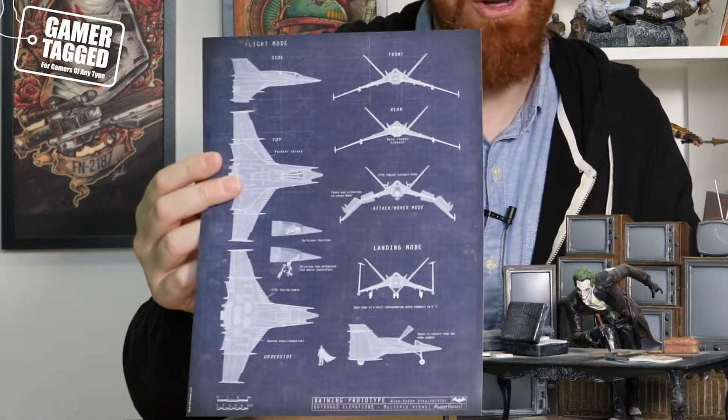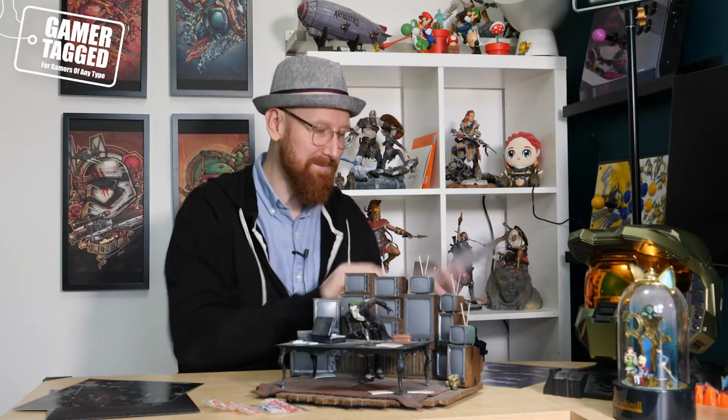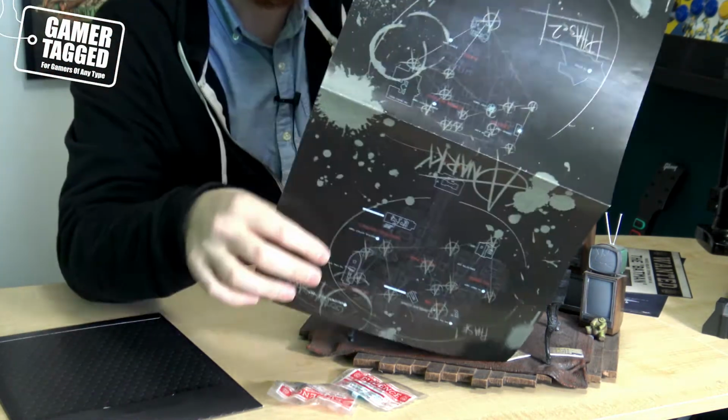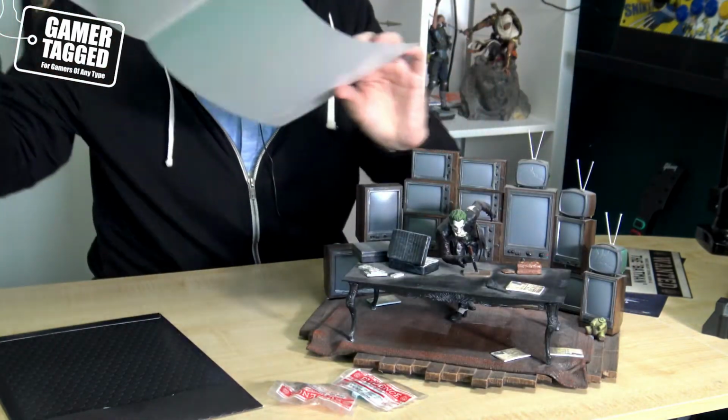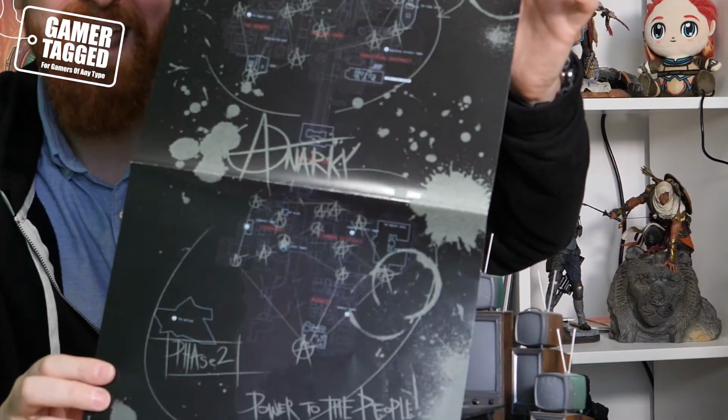You get a really cool blueprint of the Batwing, which is really quite cool. It's just a printed sheet that looks like an X-ray, an actual schematic, which is pretty awesome. And if I separate this, you actually get the wanted poster from GCPD, because at the time, the Batman is not fully embraced by the police department and the citizens of Gotham City. He's still kind of a wanted vigilante. So you've got the actual wanted poster there. And you have the map of Gotham City, all graffitied up, oh, holding it upside down, I beg your pardon, there we go. You get the map graffitied up by Anarchy, who is a character in the game as well.